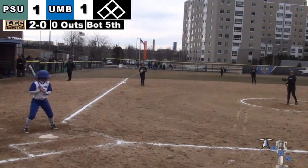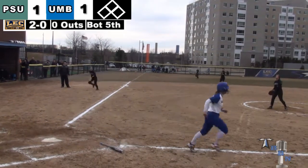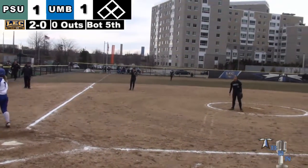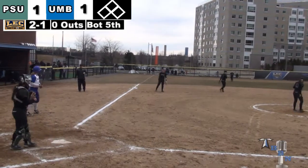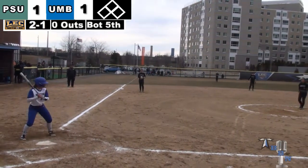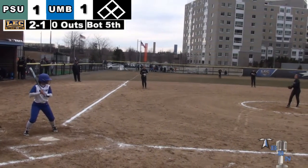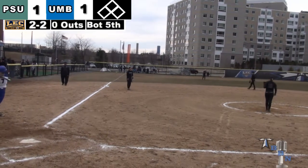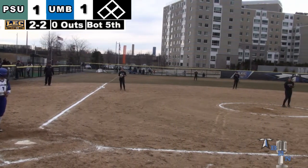She's got a 2-0 count here with nobody out to lead off the bottom of the 5th. And that one popped up high in foul territory. And catcher just runs out of room right there. Deo was almost able to get to that one. So a 2-1 count here on Ruggiero. And the 2-1 pitch. Ruggiero swings and drives that one back foul again. So count goes to 2-2. Ruggiero making contact twice in a row here. See if she can get on base and start things off here.